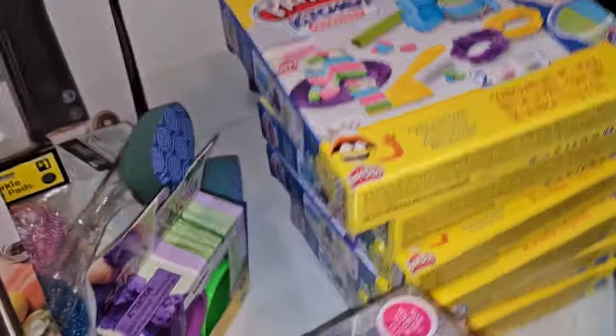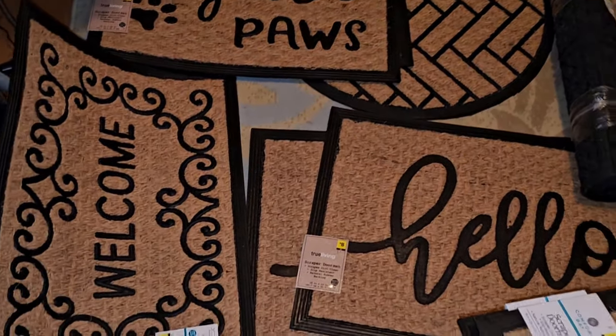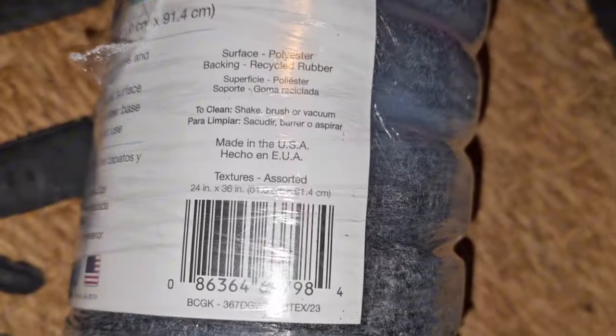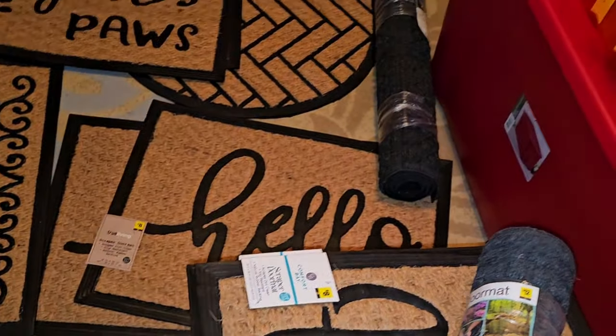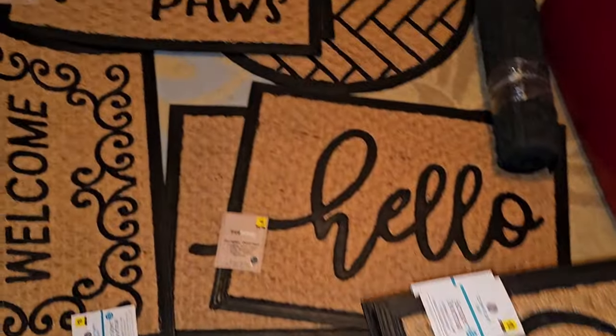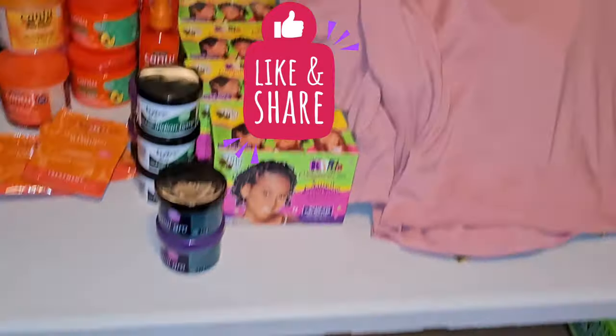So I'm going to take a step back because this is what else I was going for, rugs. So as you can see, I got quite a bit of rugs. And these were all brown dot rugs. They had a lot of these doormats there. But I'm getting kind of limited on space. So as with the previous video, I'm being very selective. And I just added to the underwear. I got about 15 to 20 packs of underwear.